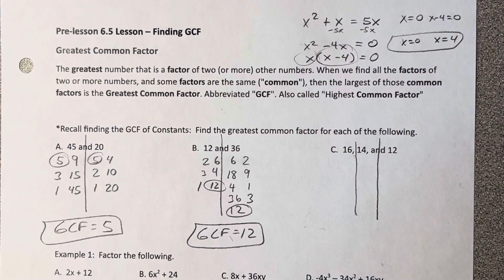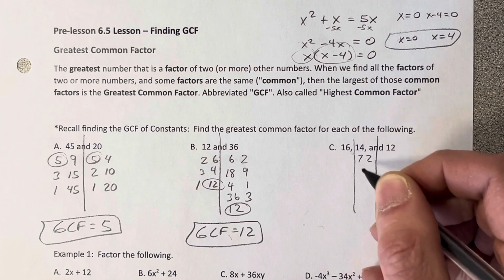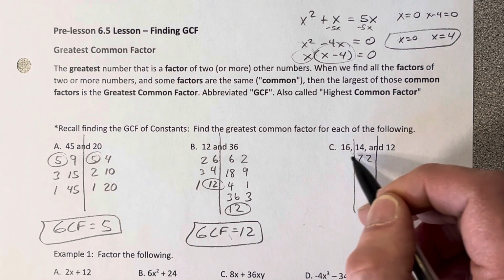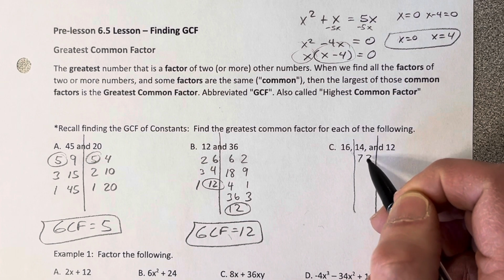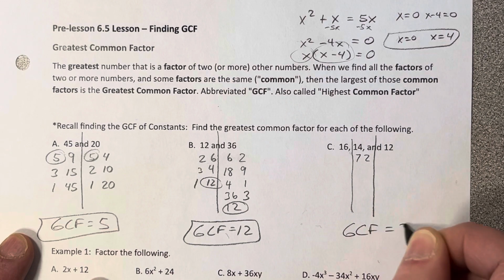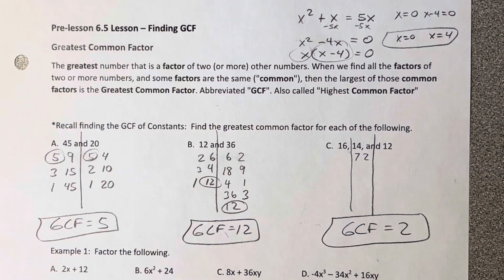So to be the greatest common factor of 3 things, it's got to divide cleanly, got to be the biggest number that divides cleanly into all 3 of them. And 16 has quite a few factors, 12 has quite a few factors, but 14 doesn't have very many factors. 14 only has 7 and 2, and of course 1 and 14. But I know 14 won't divide into all these, and I know 7 won't divide into all of these. So this one has a 2. I'm pretty sure our greatest common factor is 2. And I'm pretty sure some of you could have figured that out as well. So I'm just going to kind of leave it there.